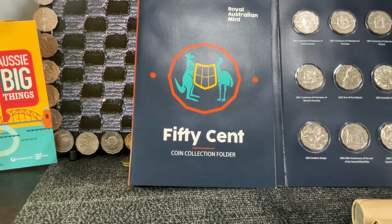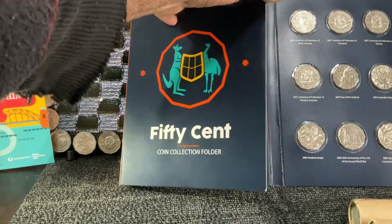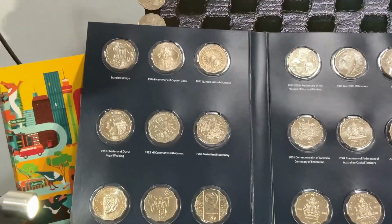Look at 10 rolls of 50s, 100 bucks worth. The Royal Australian Mint got these 50 cent coin collection folders. There's nothing under the microscope. I just thought I'd show you these.